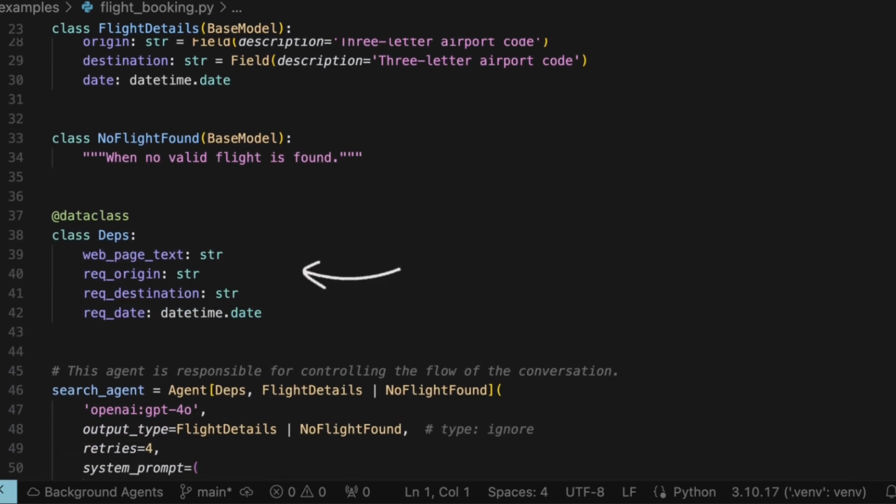We also have a deps class. This is for dependencies. It's a clean way to bundle all the external information that our agent needs to do its job. So instead of passing multiple arguments to the agent, we pass this single deps object. It contains the raw text from the web page and the user's original request details. This keeps our function calls tidy and organized.